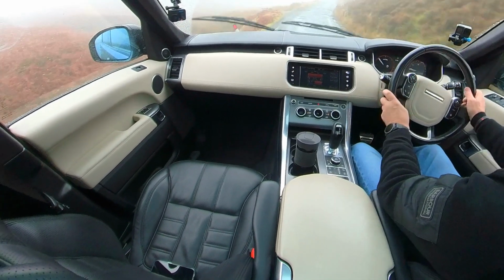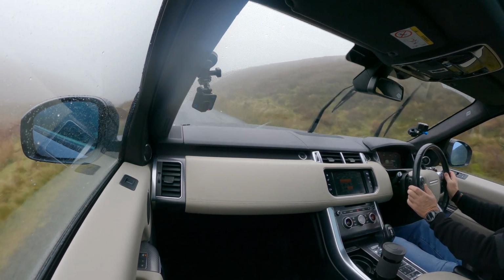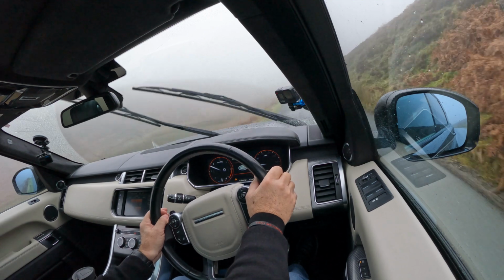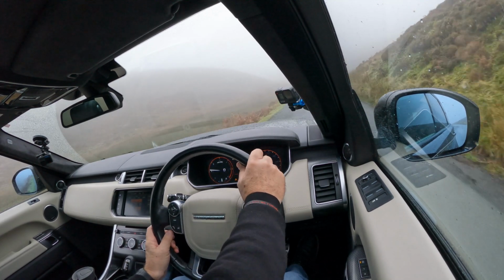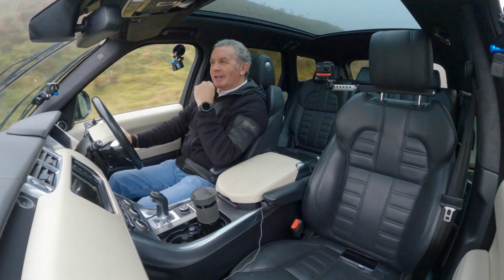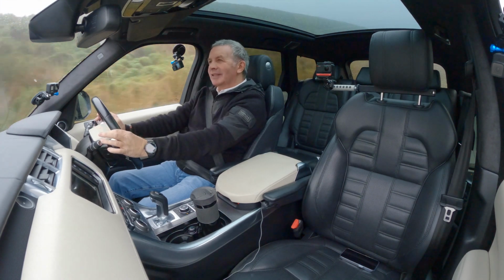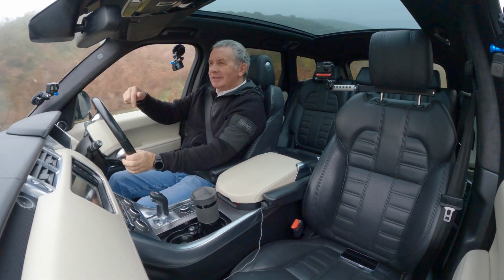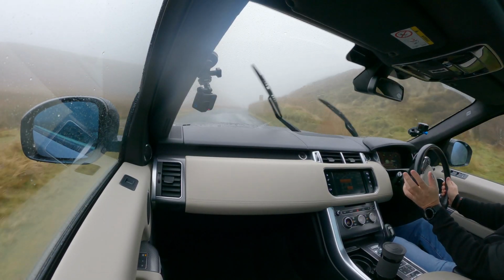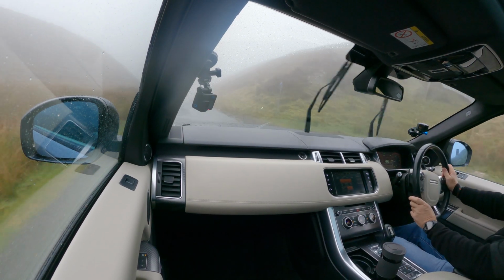I mean, just look at the weather out there now. It's awful. This is the type of weather where somebody breaks down on the moors and they get murdered. They find the body. So, Range Rovers. In films, that is, not in real life. Don't be too scared to come on the moors.